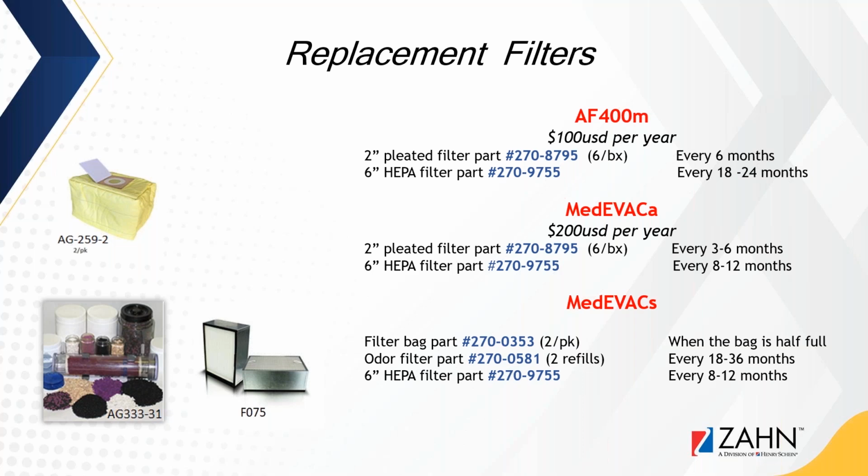So for the AF400M and the Medivac A, the filter maintenance alarm is basically a timer, and it's a timer set for 2,000 hours of motor runtime. Now, that doesn't necessarily mean that the filters need changing. It's basically a reminder to check your filters, and the timer is easily reset by pressing a few buttons on the control panel. The instructions would be in the instruction manual.